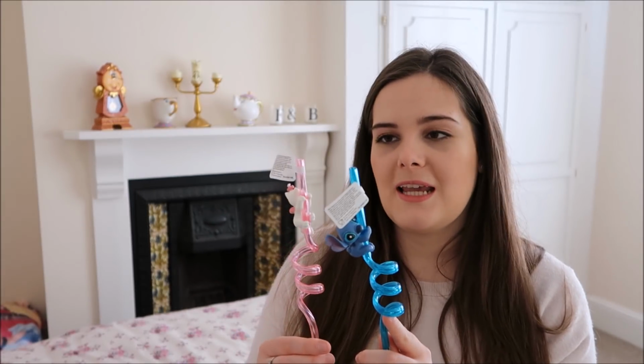Now Amy's got a massive collection of these straws, and I always use them when I go around to hers, but we haven't got any here. And I don't buy plastic straws from shops or anything, but I prefer to use straws when drinking juice or occasionally a Coke, because it's better for your teeth.